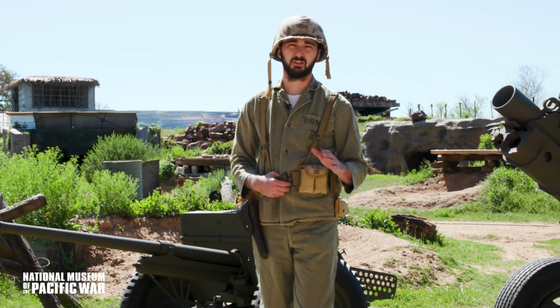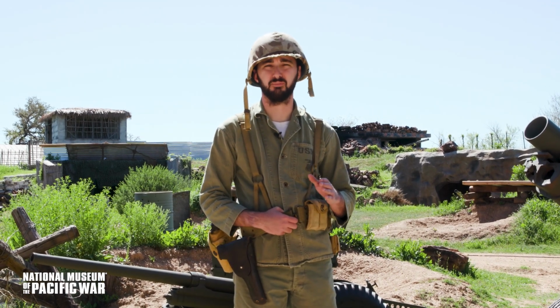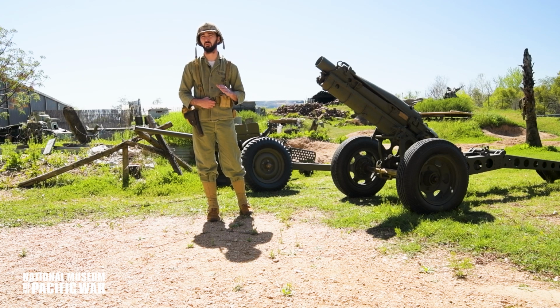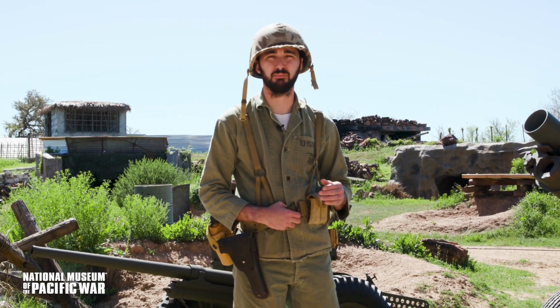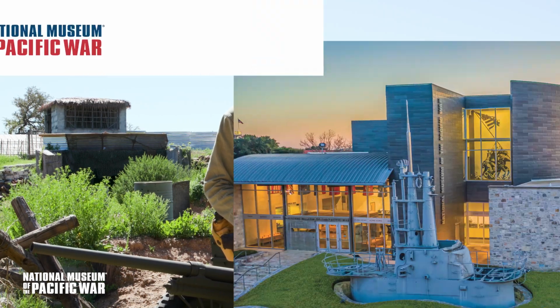As you can see, there was a wide variety of light artillery pieces that served in the Pacific, and these weapons were capable of making an enormous impact on the battlefield. Hopefully you've learned something new about light artillery and how it helped us win the Pacific War.